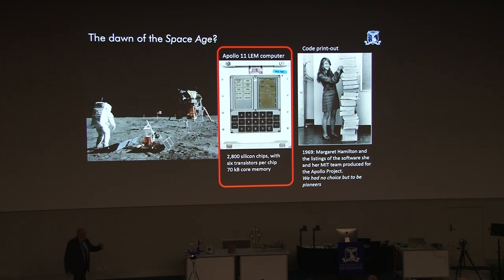Was Apollo 11 in 1969 the dawn of the space age? No. But there was an overlooked innovation that did change the world. This was the first time a large, complicated vehicle was controlled by an onboard computer. And for you young people today, you hardly know what life was like before computers. It was dull.